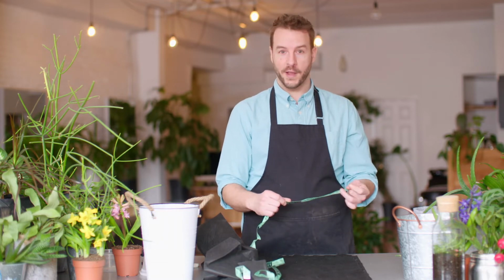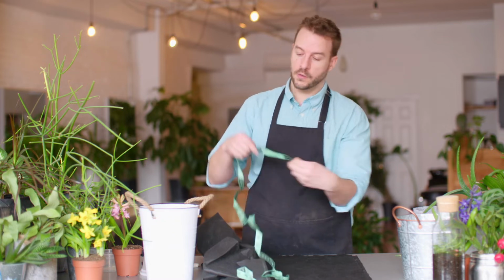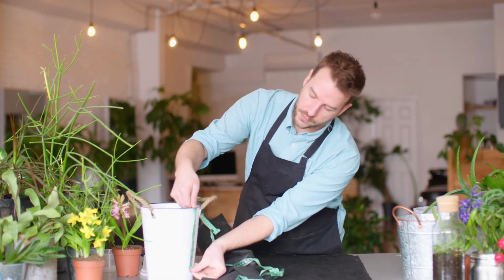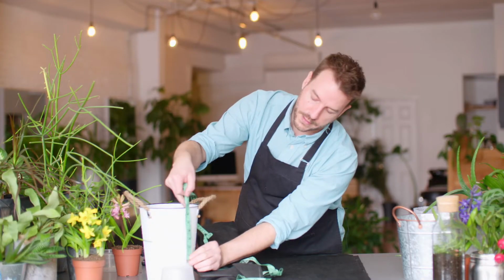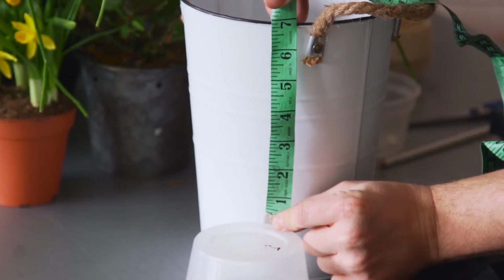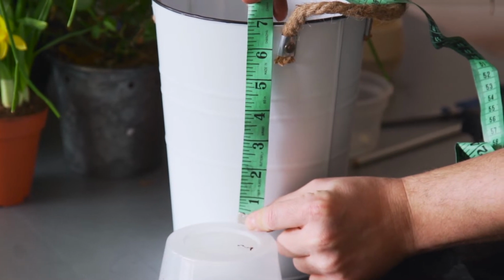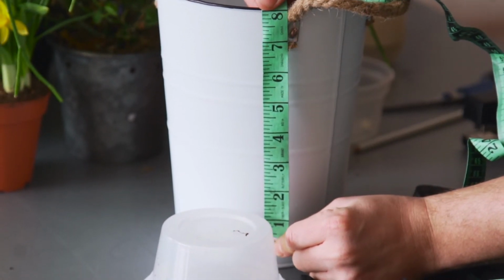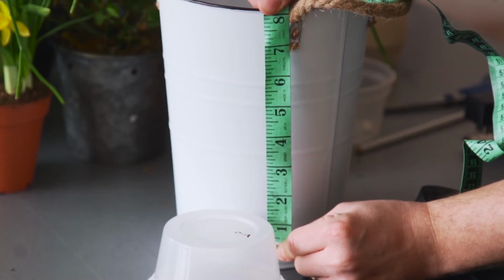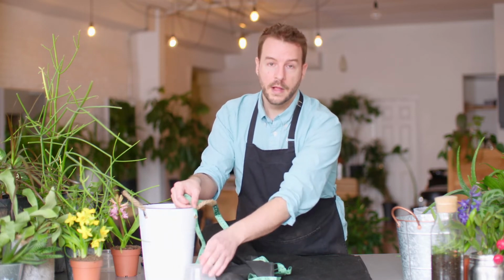Make sure you measure twice, cut once. This is always a great guideline for any time you're doing sewing and construction. So we're going to make sure that we have the right measurement here. You're doing 8 inches because we have a reservoir that comes up to 7, but we actually want some of our geotextile to be dangling down into the reservoir. So we're going to go to 8 inches here, and that's going to give us a little extra to dangle down.